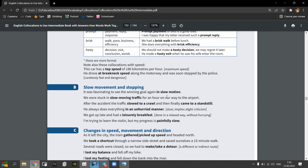Like usually we watch in sport competitions like Olympic Games, or we have also now slow motion camera actually. We were stuck in slow moving traffic for an hour on our way to the airport. So, slow moving traffic, it means that cars going really slow, not so fast, not as usual.